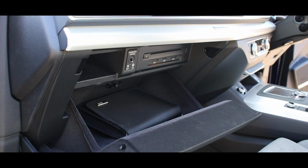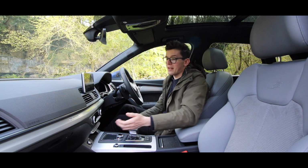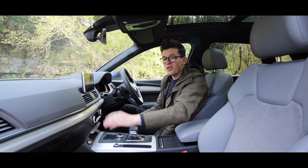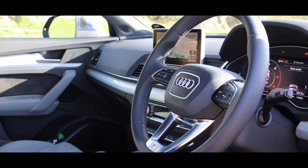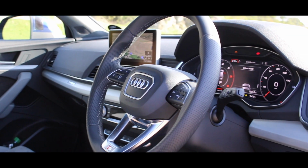There is also a decent sized glove box. Overall, it's a great place to be in here. The ambient mood lighting, the illuminated kick plates, and that out of this world sound system make it more like a boutique hotel in here.